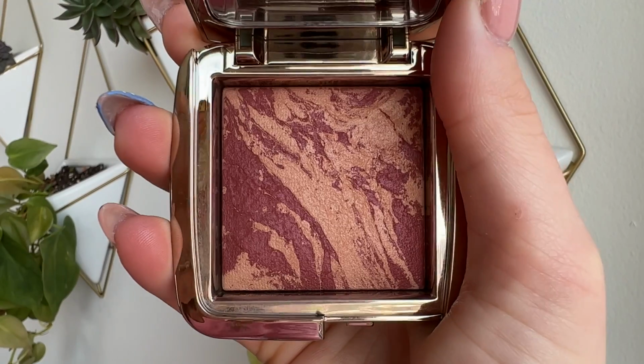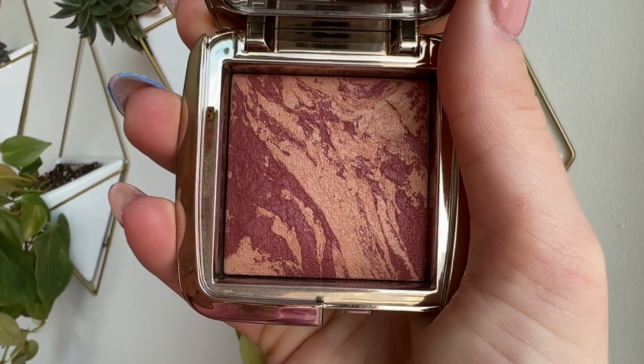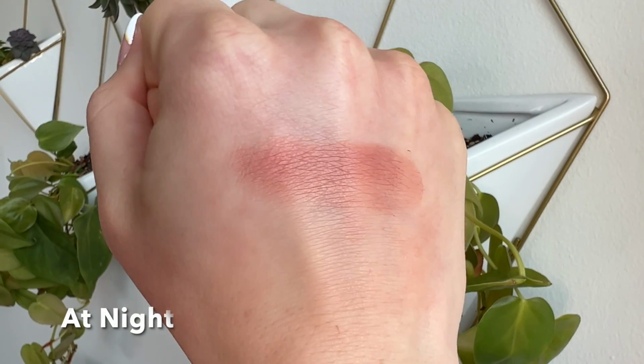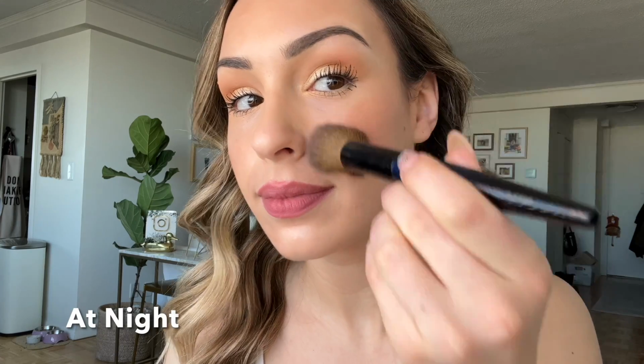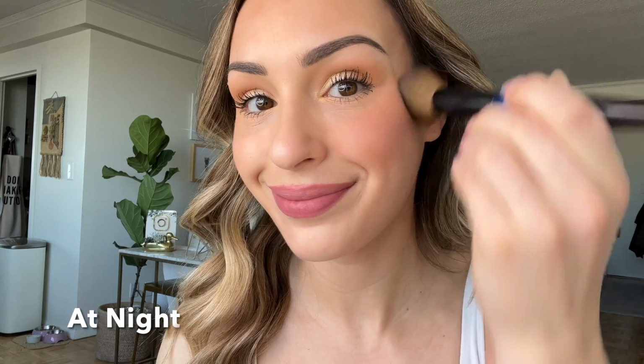The shade that I have right here that I want to show you guys that is not limited edition is called At Night. This definitely looks like it's going to be super deep in the pan, but once you swirl it together, you'll notice it really does blend into something that is a very natural sort of plum color to the cheeks. I love this for the evening, especially in the fall or the winter. I love this color. I don't have that many of their permanent collection.